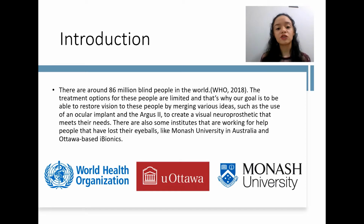Our goal is to be able to restore vision to these people by merging various ideas, such as the use of an orbital implant and the Argus 2, to create a visual neuroprosthetic that meets their needs.